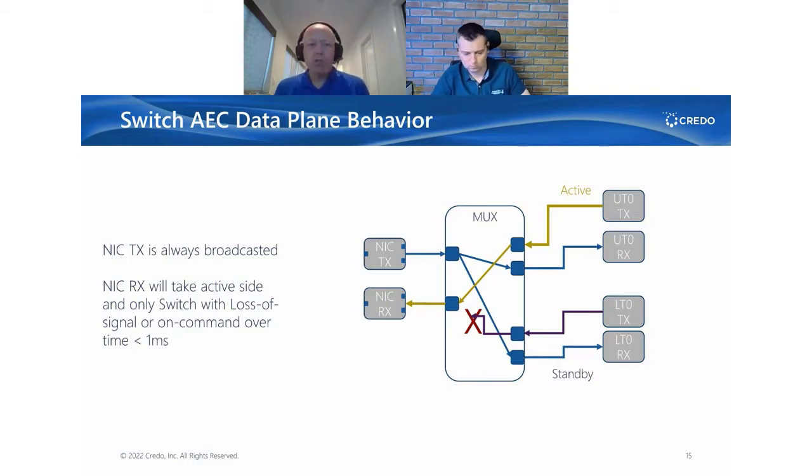The northbound traffic coming out of the NIC is broadcast to both TORs all the time. You can see in the blue lines, the NIC traffic is broadcast by the cable to both TORs, meaning both TORs hear everything. The southbound traffic is muxed, so the active TOR traffic goes through the cable and is received by the NIC, and the standby TOR traffic is simply terminated and dropped inside of the cable, kind of a classic MUX behavior.